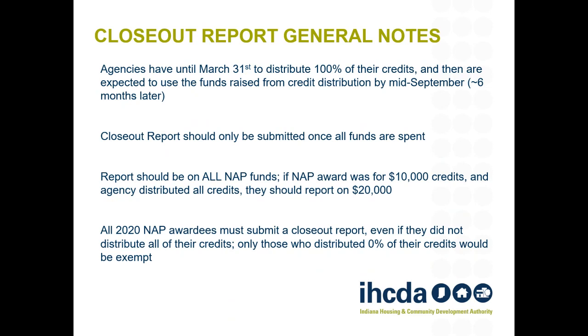The only agencies that would get a pass on not submitting this, or not submitting it on time, are those that distributed 0% of their credits. And I believe there are only maybe 3 or 4 agencies this year that did that. So if you're on the line, I'm going to take a wild guess and say that you are not one of those that didn't distribute any credits. Even if you only end up distributing 10% of your award, that still means that you raised funds to spend on something, and I need to know what you spent those funds on and what you were able to accomplish with those funds.